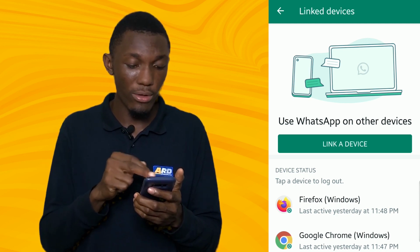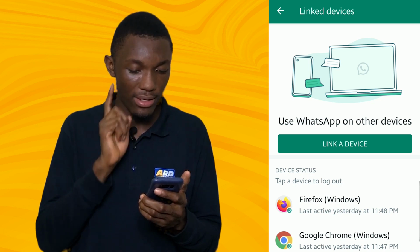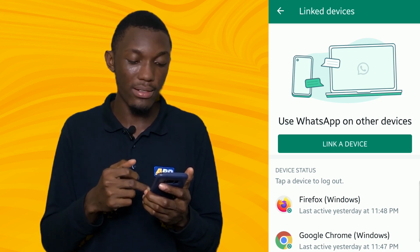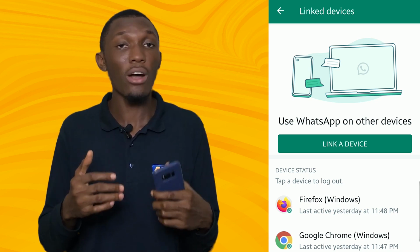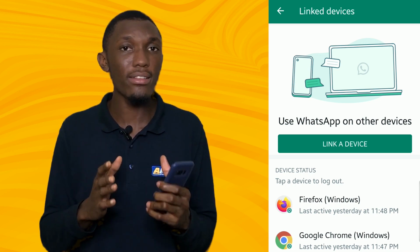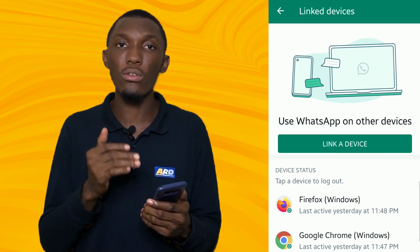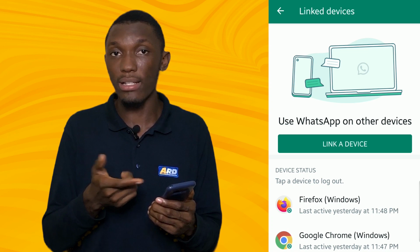Alright, so now if you look here, I have device status. Tap on a device to log out. You can see that I'm logged on Firefox and I'm logged on Google Chrome. Now, if you can tell clearly that you haven't logged into WhatsApp on any PC, then you know that someone has actually logged into your WhatsApp on that particular PC.